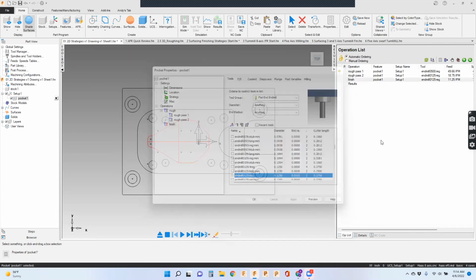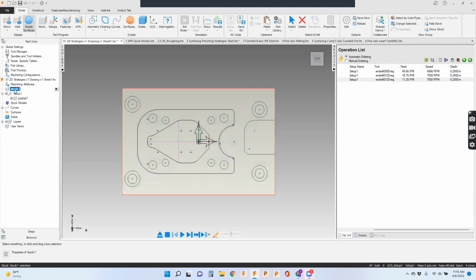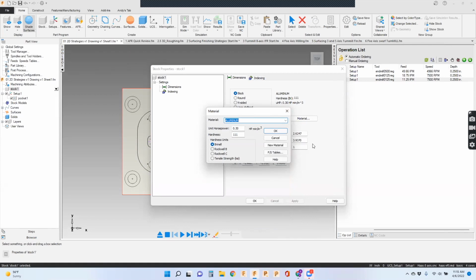So not only did it pick the tools, but if we slide this over, we can see that it's calculated feeds and speeds as well. So that's automated as well. There's a feed and speed table within the software that has your surface feet per minute and inch per tooth values that you want to use. You can totally customize it. It's by material. In fact, if we look at this one, this part is aluminum. But if I look at the material list, I could make this out of dozens of different materials that come with feeds and speeds values pre-installed, and they are certainly able to be customized.